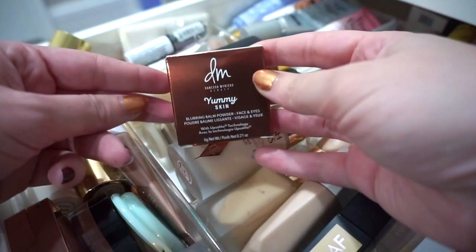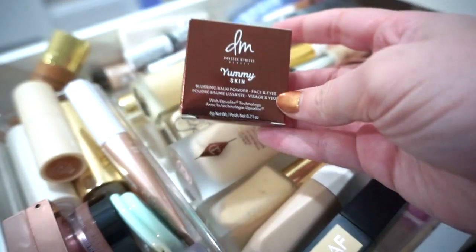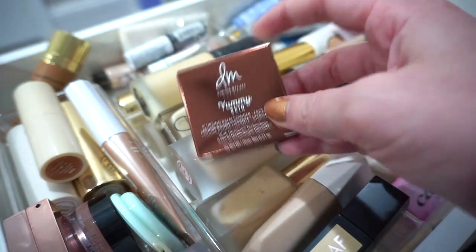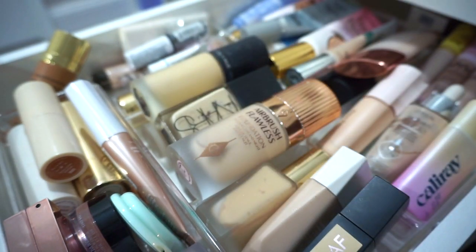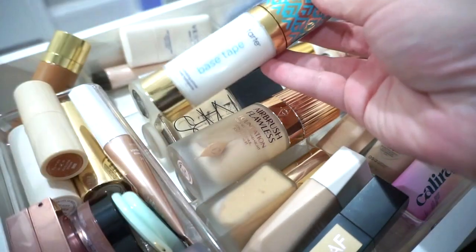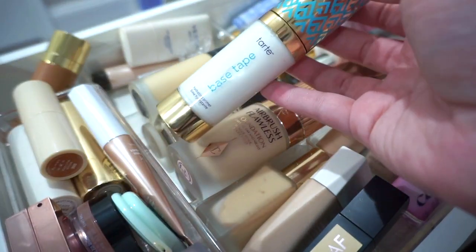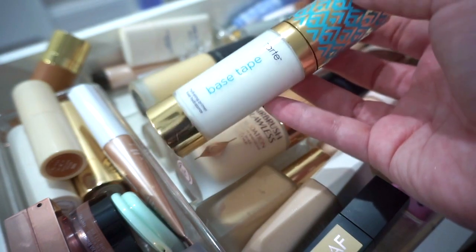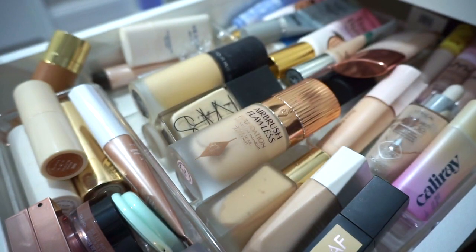This is a sample that I got from Sephora that I'm really wanting to try, the Danessa Myricks Yummy Skin Blurring Balm Powder, and this is the clear universal color. And then I think I will also pick this. I don't think I've used from this tube yet, but I do think this is a really nice hydrating primer, the Tarte Base Tape. So I'm going to take that as well.